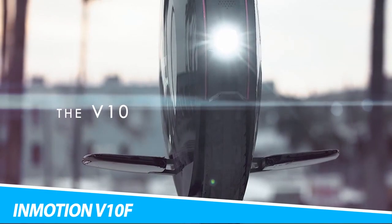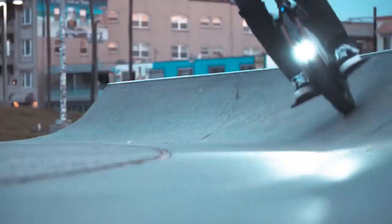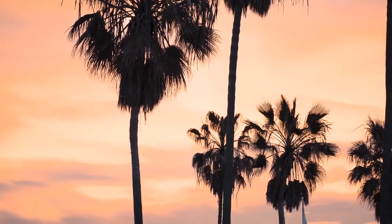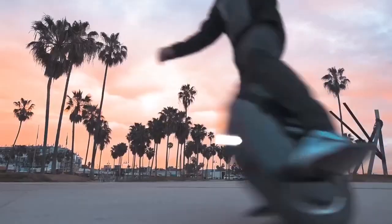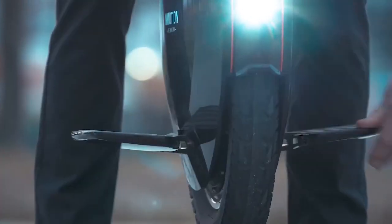InMotion V10 F Electric Unicycle. Wider 2.5 tire, better grip, tackle any terrain. Premium speaker, take your music with you. Responsive brake light, vehicle-like brake light. Large pedals fitted with high grip rubber for comfort and control. Ergonomic, tall and slim design with leg support.